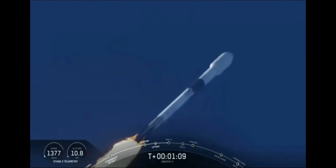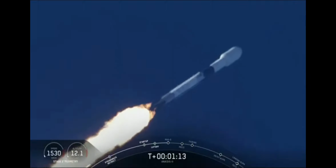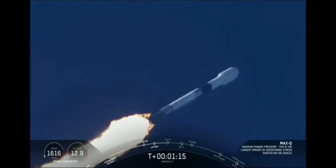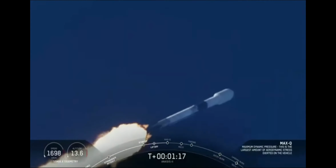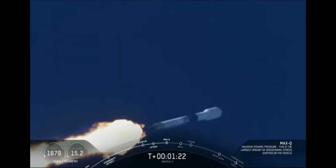We're in the bottom of the throttle bucket, as they call it. Now the Merlin engine's coming back up to full power as we get ready to go supersonic. Vehicle is supersonic. Supersonic, we're coming through the period of maximum dynamic pressure. Vehicle has reached maximum aerodynamic pressure. Guidance engineer confirms we're through the period of greatest pressure on the vehicle.